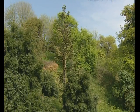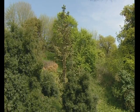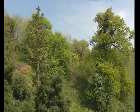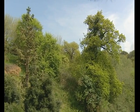But the Arboretum's been neglected, and one of the most important collections of trees in the British Isles has become the Forgotten Forest.